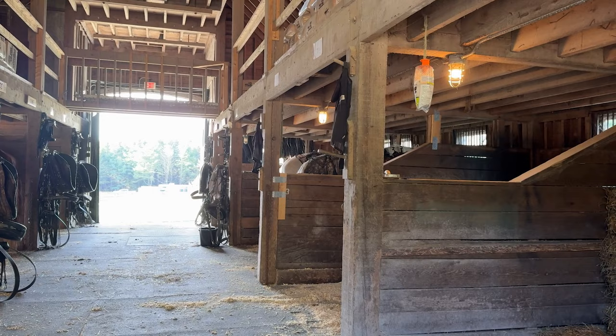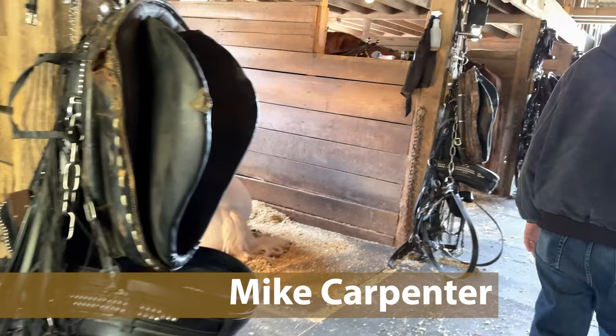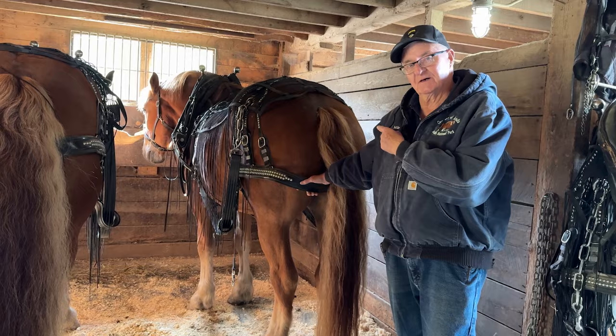Most of my horses come from Holmes County. Most of my horses come from a guy you probably know named Daniel Hirschberger. But the first team we bought in 2008 when I got the contract were these guys. These guys have been here for 15 years. He's probably 23 or 24. He is probably 21 or 22. That's the best horse I ever put a harness on. Doc's okay, but he's a little on the lazy side.